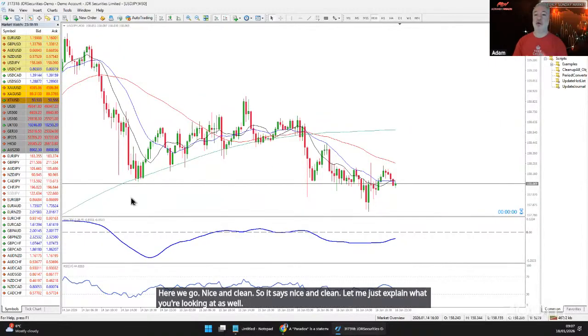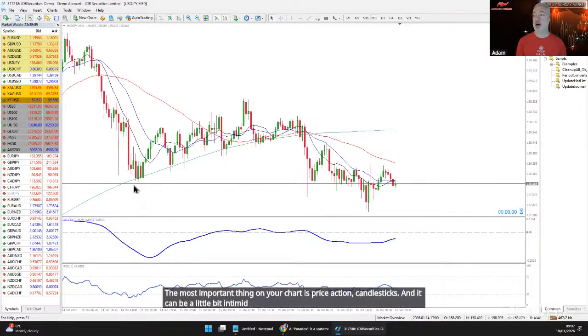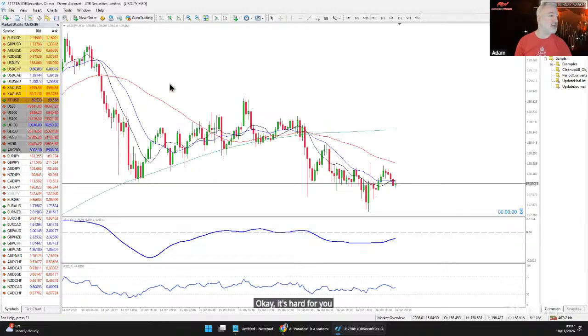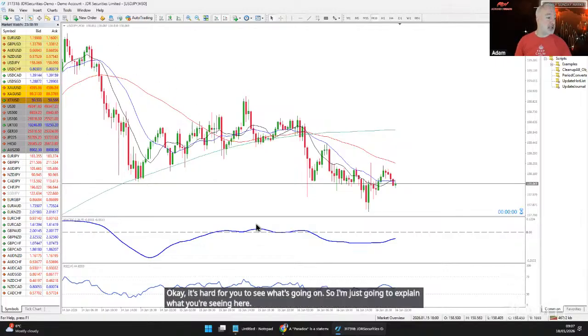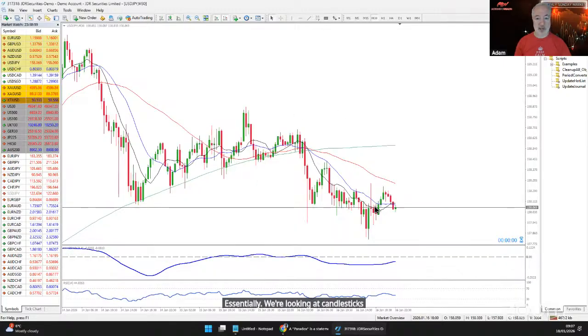The most important thing on your chart is price action, candlesticks. And it can be a little bit intimidating, but actually your brain is really good at picking it up. But it gets harder for your brain to pick it up if you layer a whole lot of stuff on top of your chart. Okay, it's hard for you to see what's going on. So I'm just going to explain what you're seeing here. Essentially, we're looking at candlesticks, which is our price action.